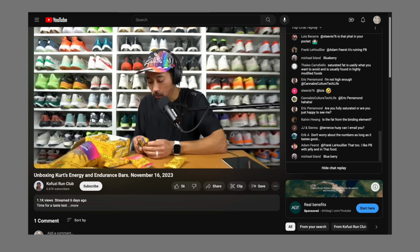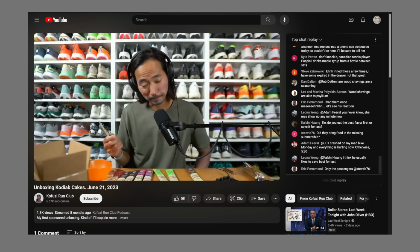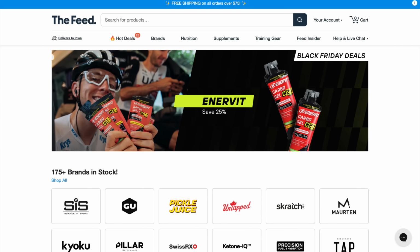All right, the last category of things that I want to talk about today is going to be runner food. Runners eat a bunch of weird stuff, and Black Friday weekend particularly is a great time to help them stock up or experiment with some new stuff. Something that is available at The Feed is a sampler pack of Science in Sport gels. These are my personal favorite gels that I've been doing all my training in, and I'm going to start doing all my racing in them as well because they've been treating me really well.